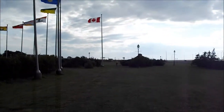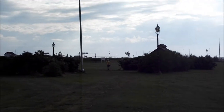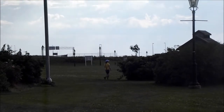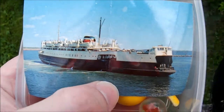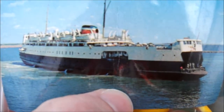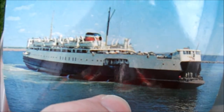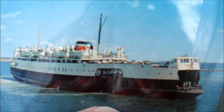And somewhere beyond there, in that blackness of void in this camera, you can make out Neely looking for a geocache. There she is. I think she's found it. So we found the geocache. This is pretty cool. There's some swag in here, and there's an old picture of the MV Abegweit, the first one, the one that served from, I think, the mid-60s up until the early 80s. Might be earlier in the 60s, I'm not sure.